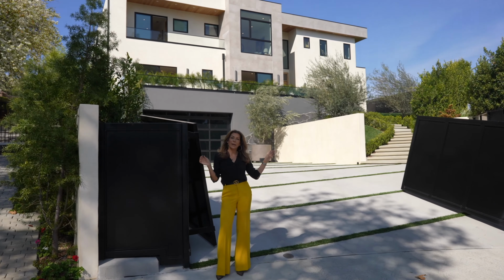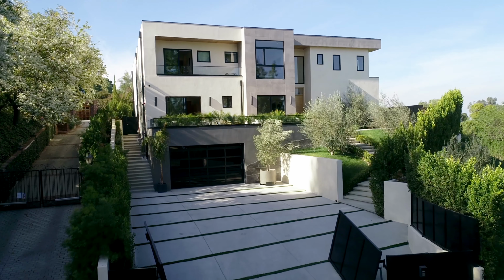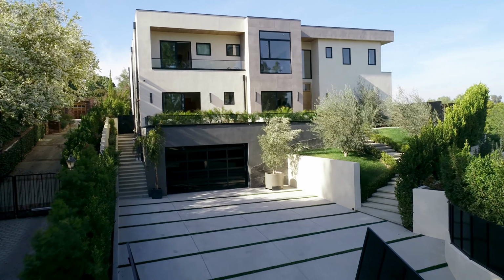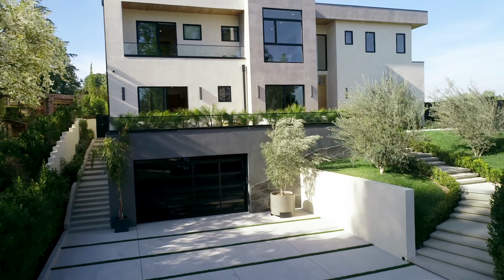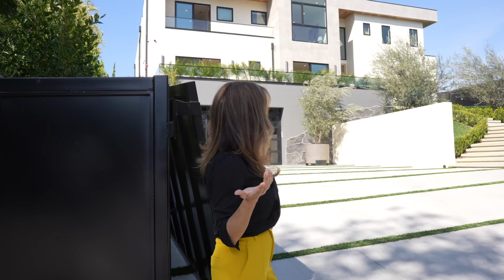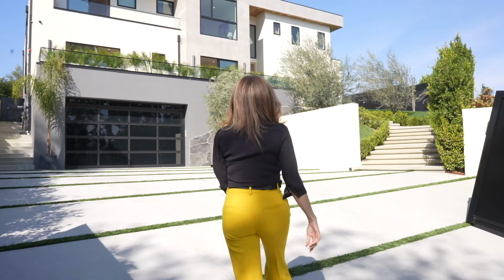It's located on a very, very quiet street on Royal Oak Place, and we're in a cul-de-sac. So unless you live here, you are not driving through to this property. Behind me, you see this brand new construction we were talking about earlier. So let's go up the stairs and check out the house.